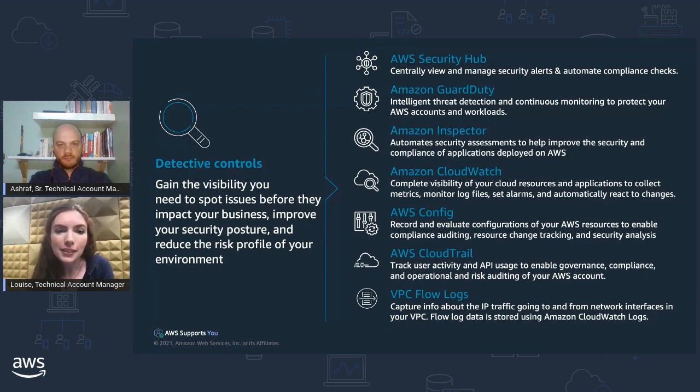This provides detailed logs about user activity and API calls made in your account. And you can create different CloudTrail trails, which is what they're called, to log specific regions or to log all events globally.